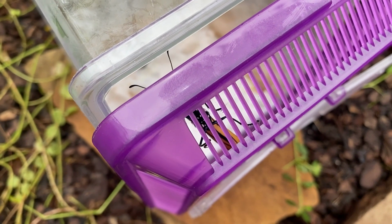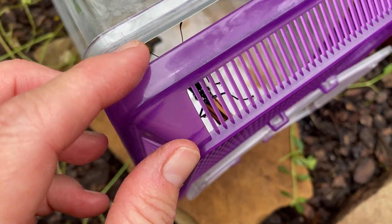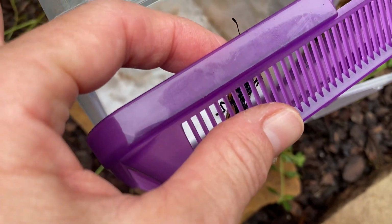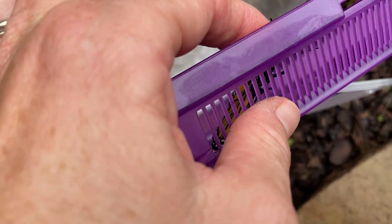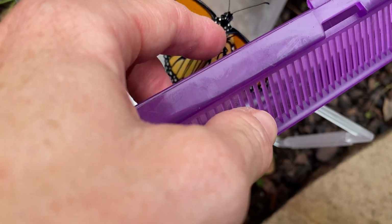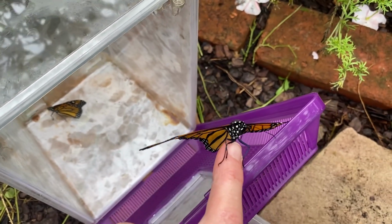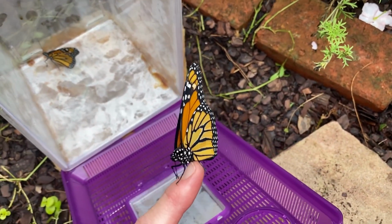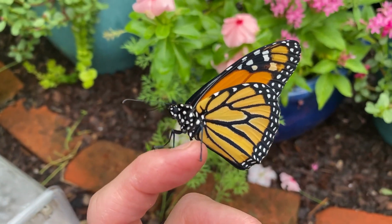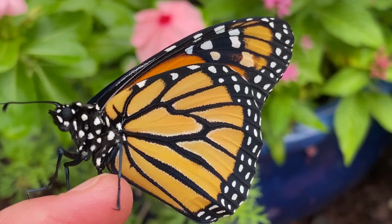It's the 4th of July, y'all, and we just got back from going out on the boat, and both of my monarchs have emerged. I'm not sure if this is a boy or girl, so let's see. This one, oh, such a pretty one. So these are my last 2. Isn't it gorgeous?